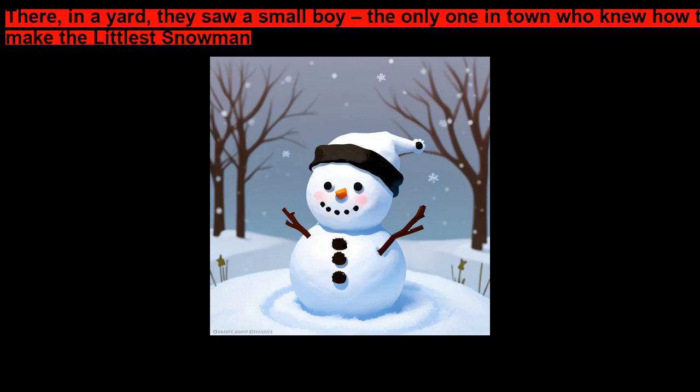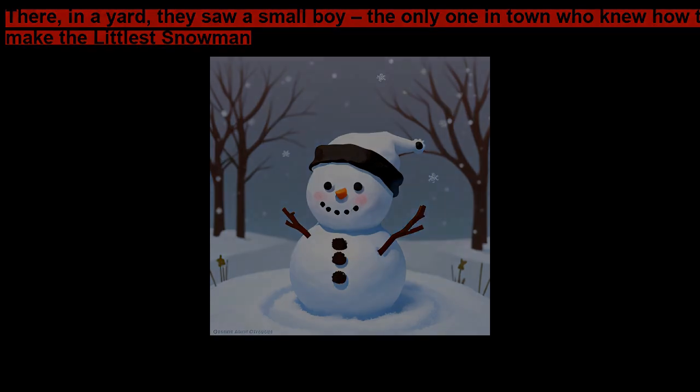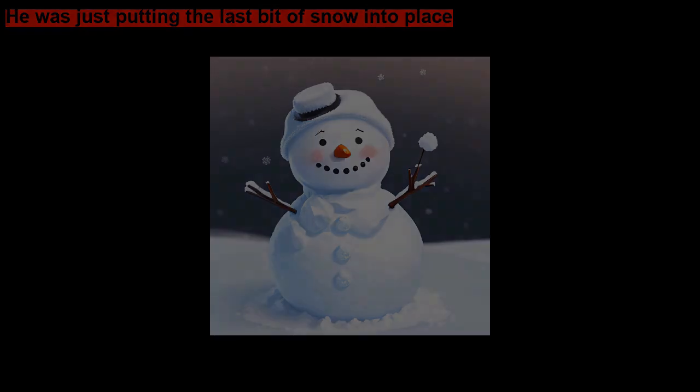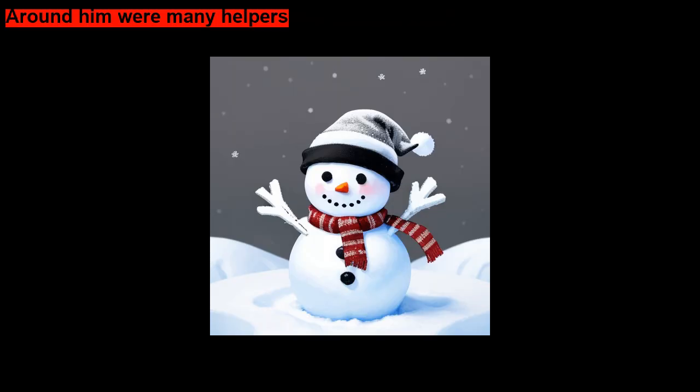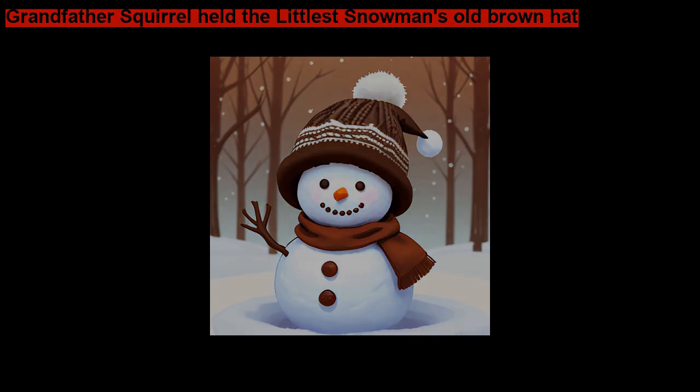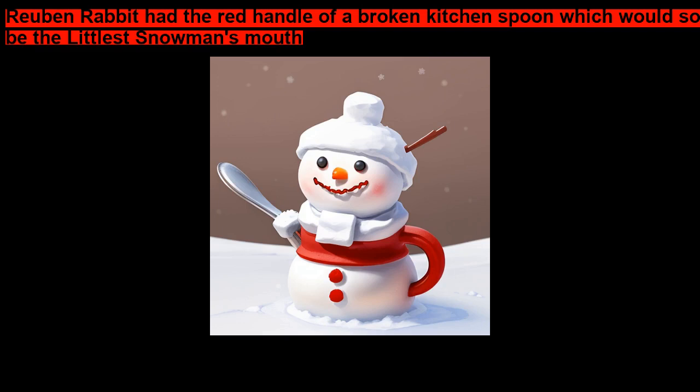There, in a yard, they saw a small boy, the only one in town who knew how to make the littlest snowman. He was just putting the last bit of snow into place. Around him were many helpers. Grandfather Squirrel held the littlest snowman's old brown hat. Reuben Rabbit had the red handle of a broken kitchen spoon, which would soon be the littlest snowman's mouth.